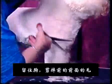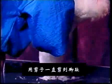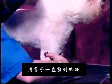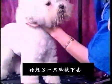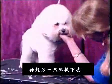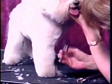Get right up in here. And cut down into the front of the front leg, leaving our little chest. There it pops. Take our straights and come straight down to our toe. Pick up the other leg, comb this up. Scissor it standing, because we have so many crooked leg babies out there, before you pick it up to clean it up.